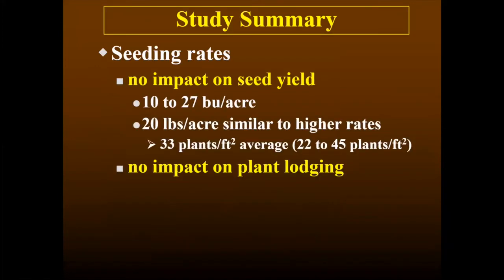So in summary, we had difficulty, and we did not see a yield response with the rates that we used in environments that we conducted the study. And note again, it was more of a modest yielding environment from very low, 10 bushels all the way up to 27 bushels. And as I already mentioned, the 20-pound rate worked for us in this study, where it averaged 33 plants per square foot.